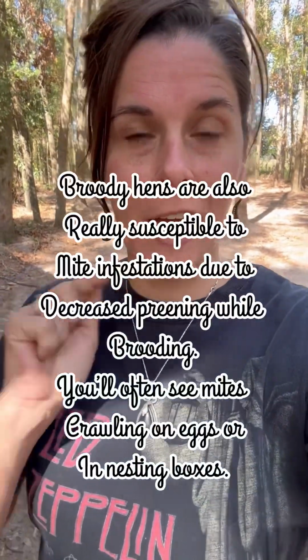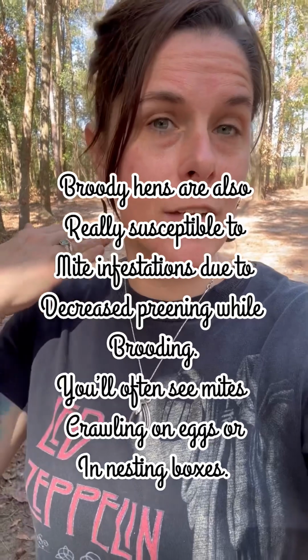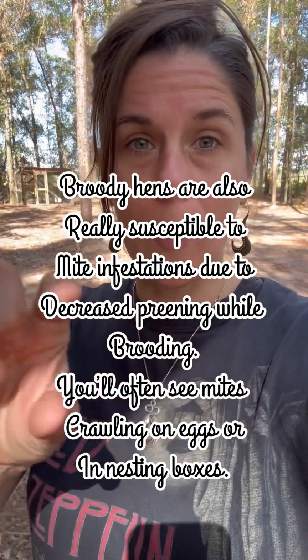The best time to inspect for mites is going to be at night while the chickens are roosting. Go out there, grab a chicken with a flashlight, and you're going to want to check around the vent, under wings, around the necks, and along the roosting post for red mites because it's typically at night that you'll see them crawling around the roosts, up the corners of your coop, and around the legs of your chickens.